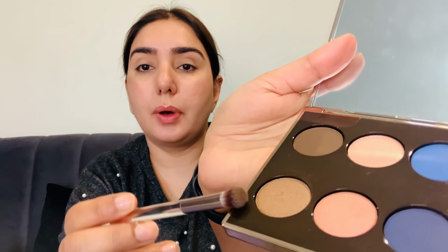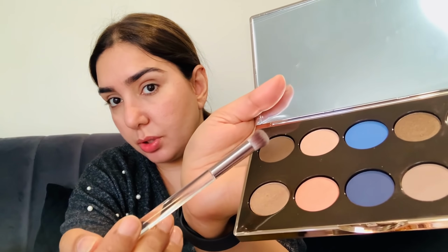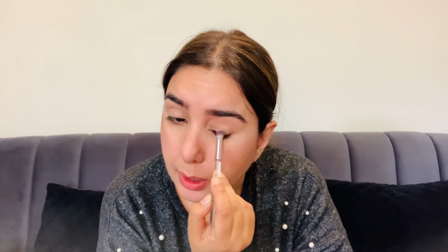Now going in with a brighter color, something shimmery. Not too bright for the daytime, but going in with a color like this one is gonna be good for daytime, or lighter pink. And at nighttime, you can go with any dark color that you want and let your eyes do the talking. So I'm gonna just go all over. I'm not contouring my eye, not creating any bold eye looks. So I guess this all over the lid kind of look should work for daytime.